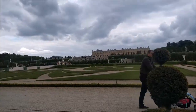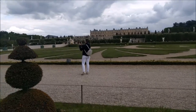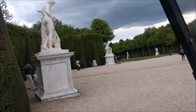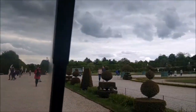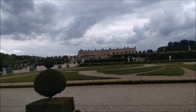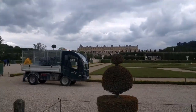You're now approaching the Latona Parterre. The Latona Basin and the Lizard Basins are inspired by Ovid's Metamorphoses. Latona, having born Jupiter two children, Diana and Apollo, is banished by Jupiter's wife, Juno. Latona begs Jupiter to wreak vengeance on the Lycian peasants who denied her and her babes water. And the peasants are duly turned into frogs. The marble statue of Latona and her children, and the one of the lizards in lead, were sculpted by the Marsy brothers.